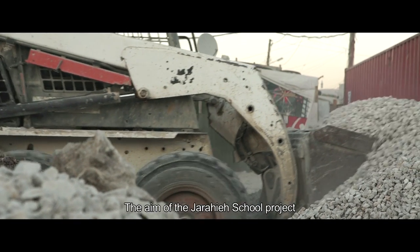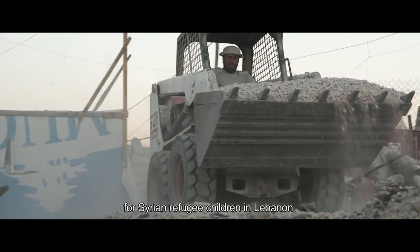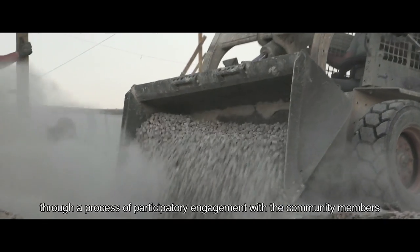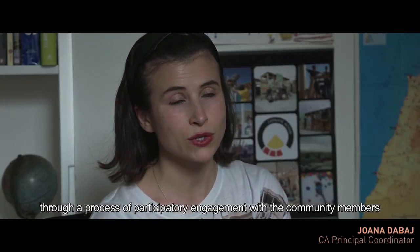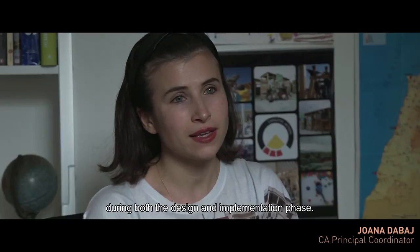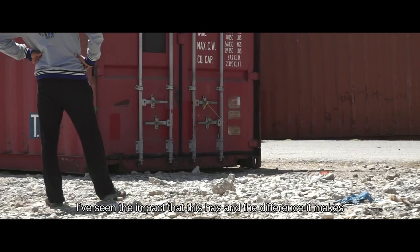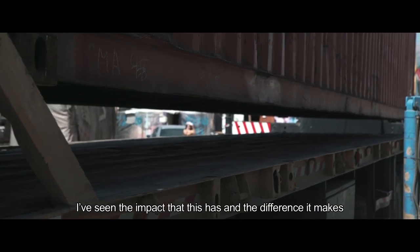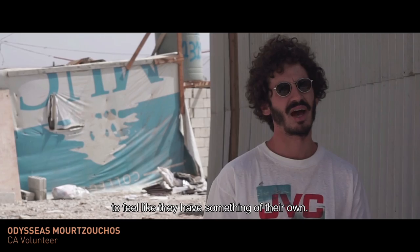The aim of the Jarahieh School project is to provide a good quality educational space for Syrian refugee children in Lebanon, through a process of participatory engagement with the community members during both the design and implementation phase. I've seen the impact this has and the difference it makes and how it empowers the community and the children to feel like they have something of their own.